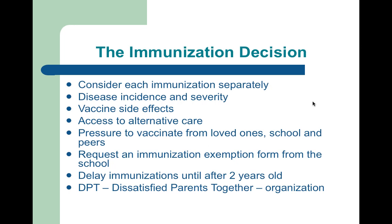Delay immunizations until 2 years old when they're much stronger. Investigate DPT, Dissatisfied Parents Together. I like that organization. And delay the immunizations until after two, because the brain is a little bit more developed. So maybe wait for the immunizations until that age instead of getting them at, you know, 3 to 6 months of age.